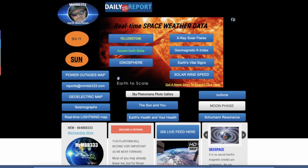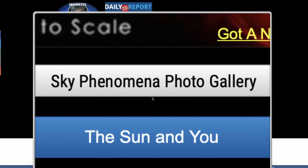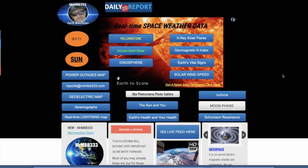And as I mentioned earlier, the website, MrMBB333.com, the Sky Phenomena Photo Gallery you can find here in the center of the website. The white tab, the blue tabs are all real-time data, updated 24 hours a day, 7 days a week. The Sky Phenomena Photo Gallery is updated every day with new photos. You can find a lot of new photos.